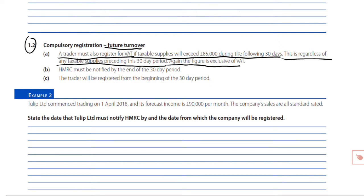Again, that figure of taxable supplies that we're talking in terms of is the figure exclusive of VAT. But if that figure is going to exceed 85,000 in that next 30 days, then HMRC must be notified. And when must they be notified? By the end of the 30-day period. The trader will then be registered, note here, from the beginning of that 30-day period. So all those sales, all those taxable supplies, they really are taxable, and you have to charge VAT thereon.